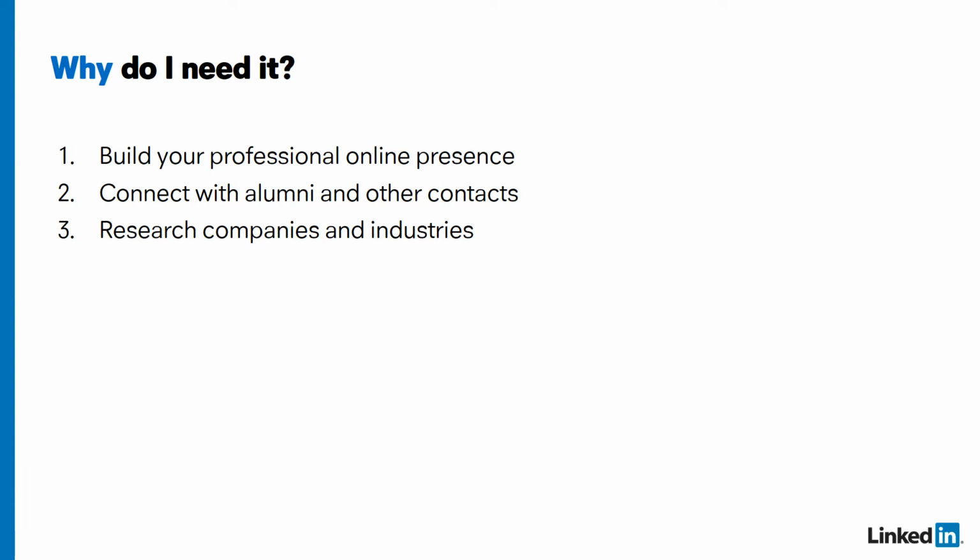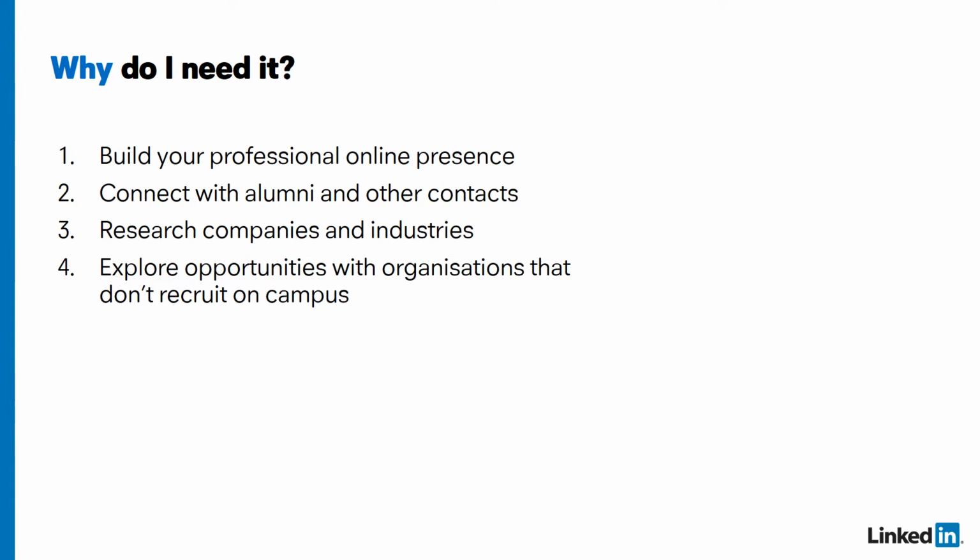Research companies and industries. With over 9 million businesses on LinkedIn, this is the best database of information out there. You can explore opportunities with organizations that don't recruit on campus. Most companies will have a recruitment section on their LinkedIn profile page, and a lot of them now use this as their main source of advertising new roles. Your LinkedIn profile gives you room to elaborate and go deeper than a traditional CV.